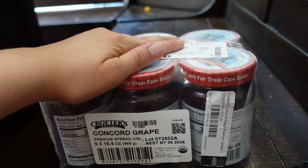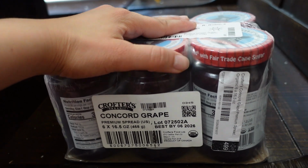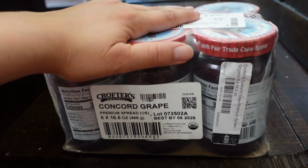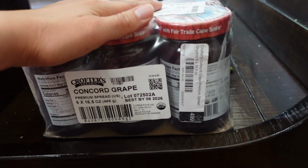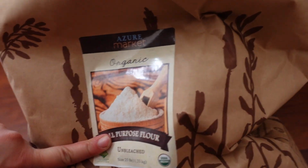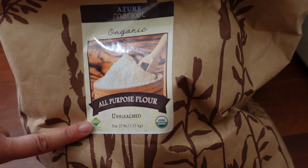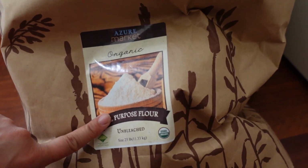I only got one of these because I prefer to buy them when they're on sale. When they are on sale, I'll buy 4 or 5 of these 6-packs at a time. But they were not on sale, and we were completely out of grape jelly, so just one. Down here, we got the flour. I actually probably could have picked up way more flour than this, but we were kind of at budget this month. So next month I will pick up more flour.